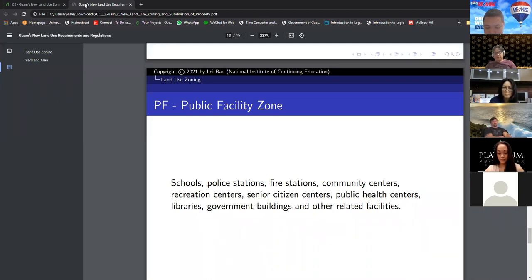Yeah, they can build whatever they want. Yeah, they don't need to apply for the conditional use or permit. I think that's the real purpose, right? Before, if they wanted to do this, for example, school is a conditional use for, I remember, R1 or R2. So if the government is planning to build a school, the only way is they need to apply for conditional use. By establishing the PF, they can skip this process and go ahead to build it. I think that is the main purpose. Yeah, that's why they established the new zoning for public, for government.